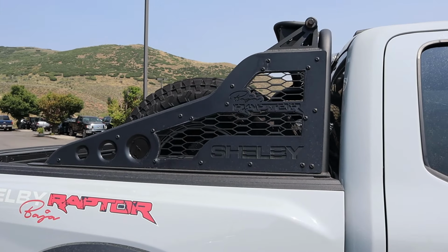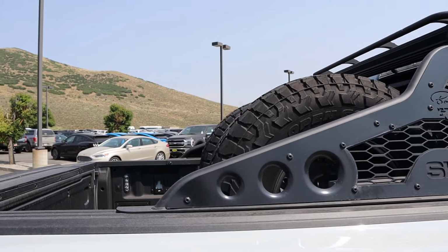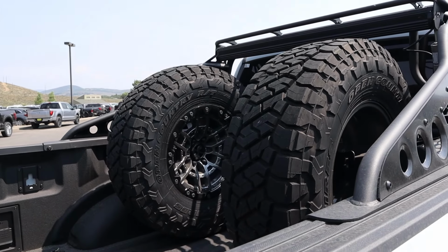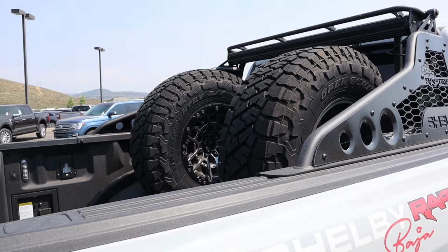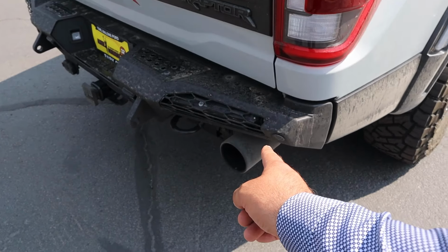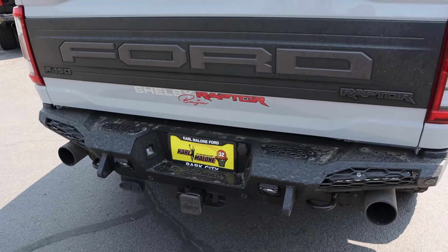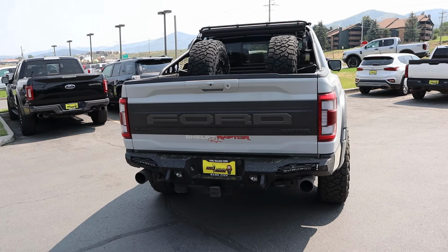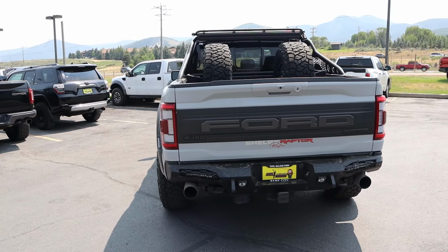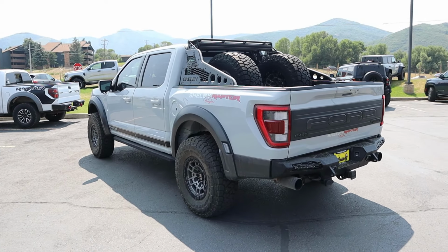We got the chase rack with this. You can see the light bar that pops up top. And this is one of the really cool things about the Shelby Raptor: you got two spare tires in the bed. Obviously it robs bed space, but it has that cool Baja truck appearance. And you can see here with the bumper, you got little lights in it. Again, just a really cool look. I mean, look at the back of this truck. It just looks special. So when it comes to exterior styling, best looking Raptor, bar none.